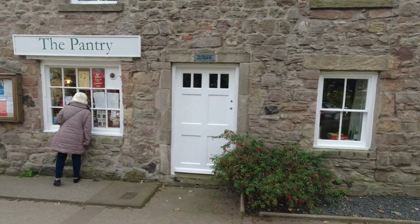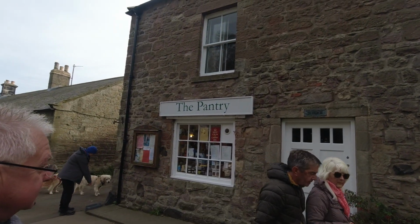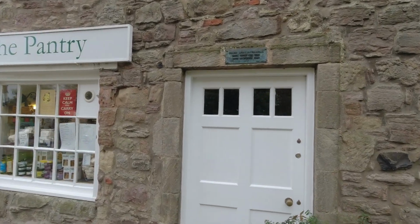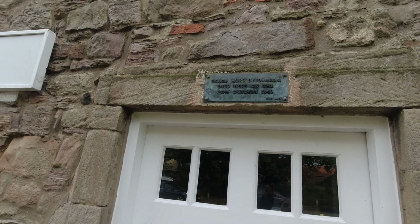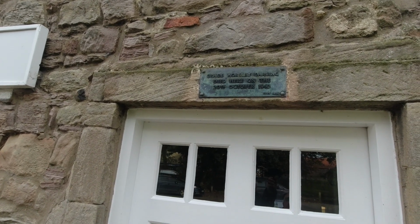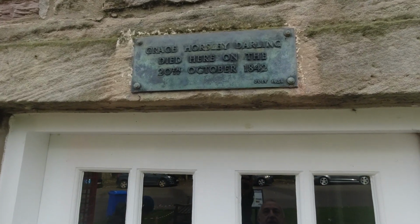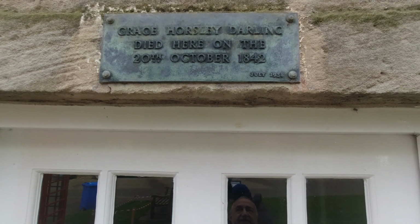And I've just noticed the plaque beside us, looking up. This shop, the pantry, above the door: Grace Horsley Darling died here on the 20th of October 1842, and that plaque was put up there in July 1938.